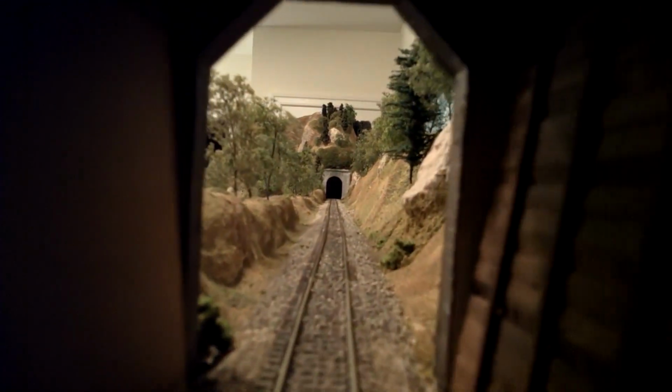We pass through a short tunnel and emerge at Latah Pass. Bucky's Crossing is below us to the left.